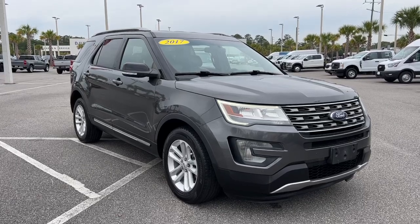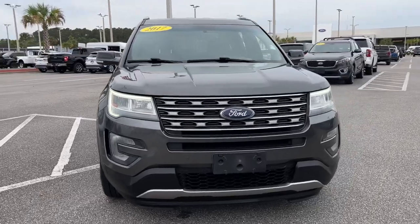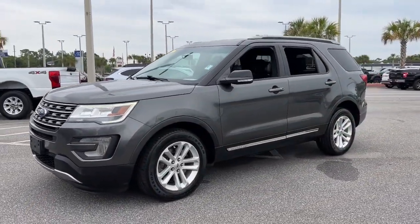Enjoy the view of this 2017 Ford Explorer. This vehicle is an outstanding buy with fewer than 90,000 miles on the odometer.